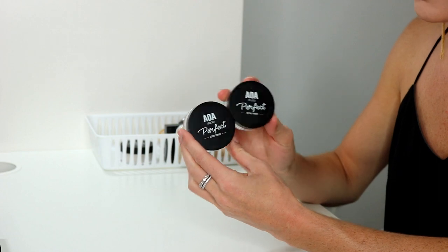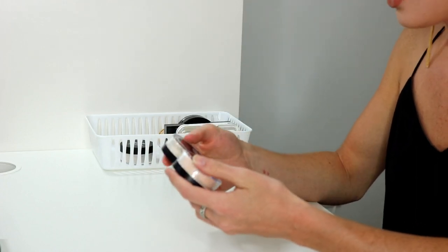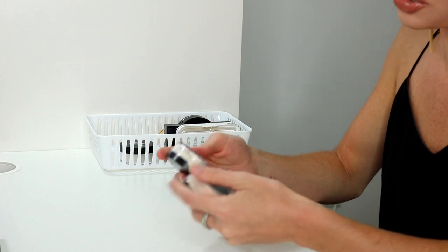The AOA Studio Perfect Setting Powder. I love these. They're so good, and they're a dollar. One's in the shade Soft Light and one's in the shade Brightening.